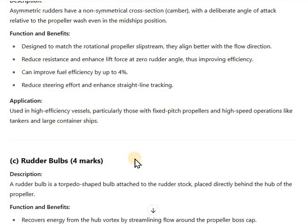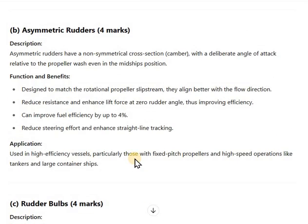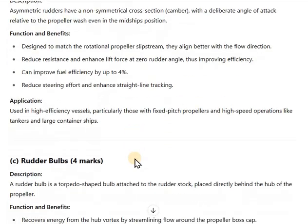The application is in high efficiency vessels, particularly those with fixed pitch propellers and high speed operation, like tankers and large container vessels. Basically the cross section of the rudder is asymmetric in nature, and overall the fuel efficiency is improved by 4%.